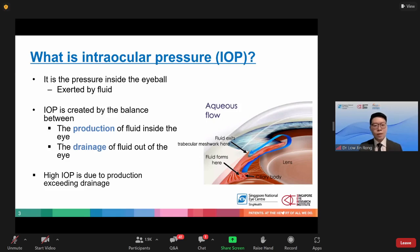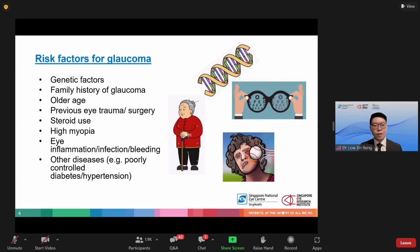The risk factors for glaucoma include genetic factors. If you have a family history of glaucoma, older age more than 50, a previous eye trauma or surgery, long-term steroid use, such as for allergy, eczema, and other immune-related conditions, high myopia more than minus 6 diopters, as well as eye inflammation, infection or bleeding, and other diseases that are poorly controlled, such as diabetes.